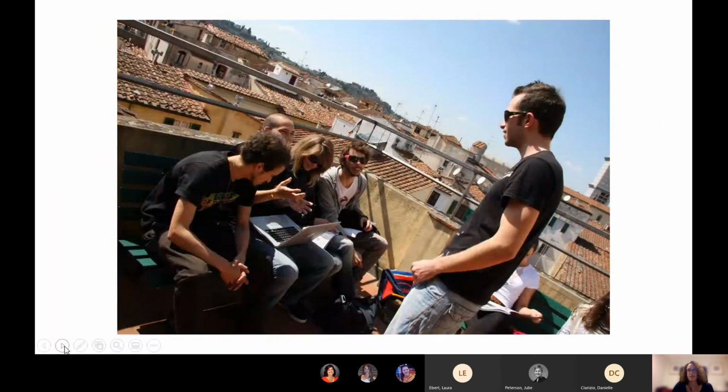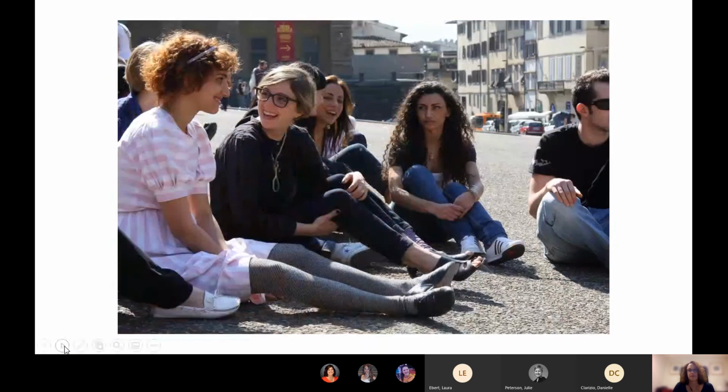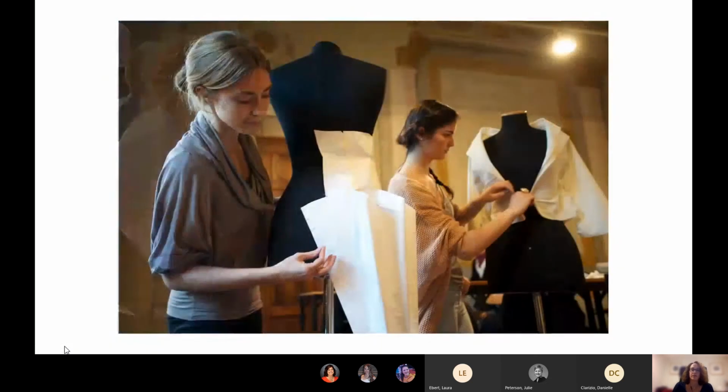Even though Florence is very beautiful, and it's 100% beautiful Renaissance buildings, students still want to see other parts of Europe while they're in Europe. So it's very easy to travel to other European capitals from Florence. There are low-cost airlines that are much more reasonable than flying in the US. If you plan enough ahead, you might be able to fly to Berlin for like 50 euros, for example.